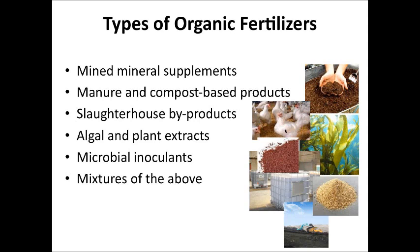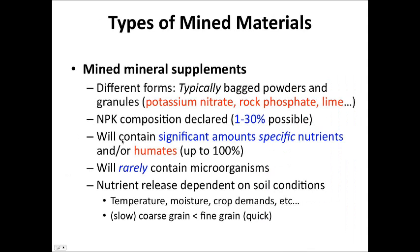Now, once you have a demonstrated need, you have to look at the different types of inputs. And these, again, come in several flavors: mined mineral supplements, manure and compost-based products, slaughterhouse byproducts and fish products, algal and plant extracts, microbial inoculants, and mixtures of one or more of the above compositions. Let's talk about each of these types of materials and what their forms are and how they compare to each other.